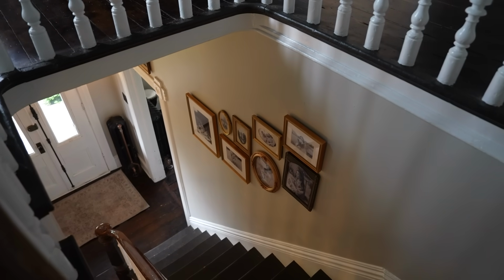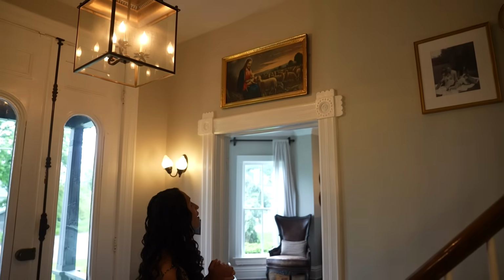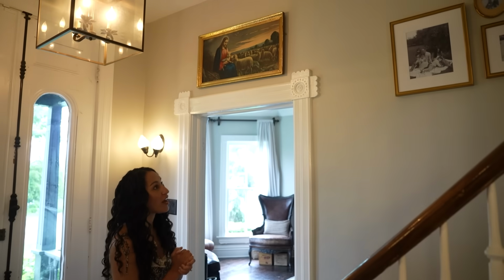My grandma actually, she gave that painting to my aunt, and then my aunt passed it down to me, and she had it hanging in a similar spot in her home, and I love having it in our house.